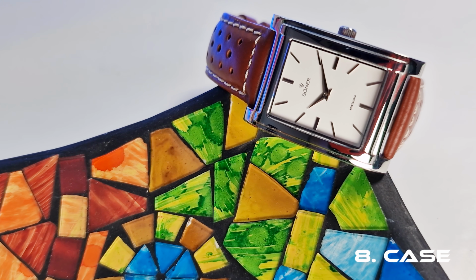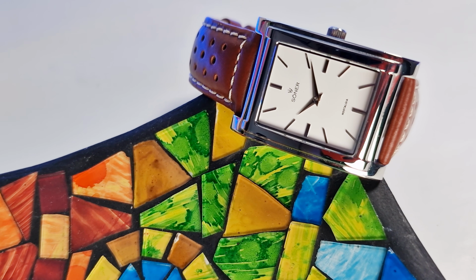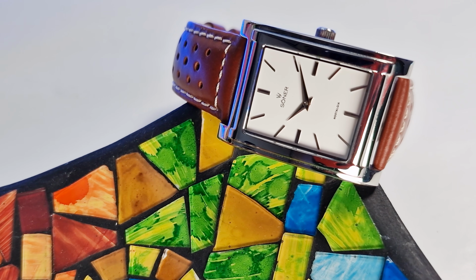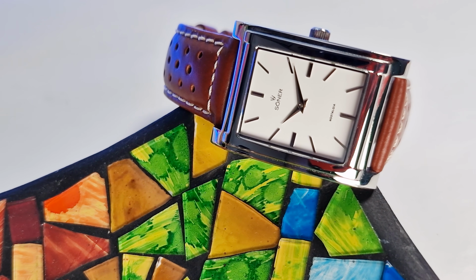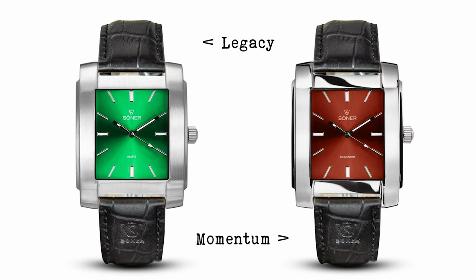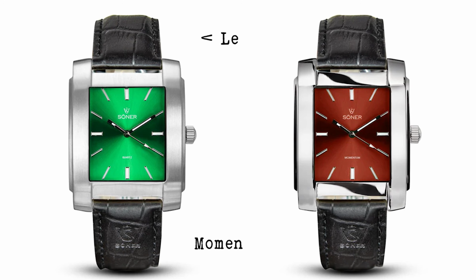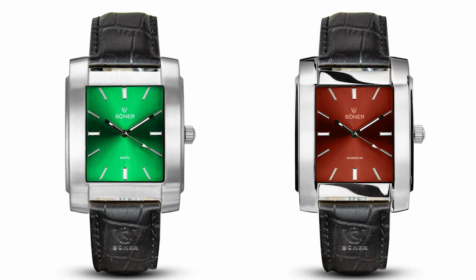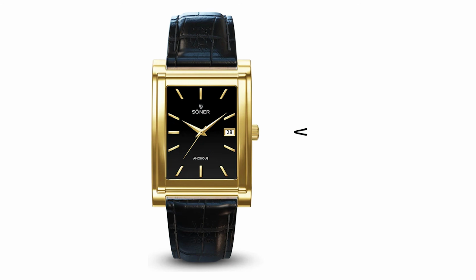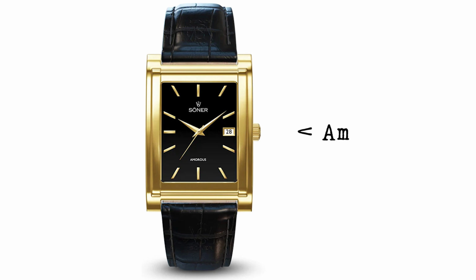Now for the case, which is for me the obvious star of the show, it's 316L stainless steel, and for me it's actually the best case design Söner have come up with so far. I mean, Söner actually have 4 product ranges but only 2 case designs. The Legacy and the Momentum are the same, with the latter being powered by a Miyota 9039 and the former Miyota Caliber 2035. The Nostalgia has the same case as the Amorous, but the Amorous being an auto with a date window, and this is a quartz, which I'll come to in a moment.